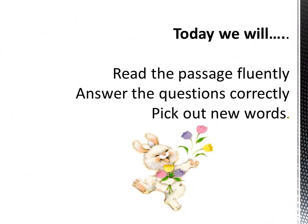Today we will read the passage fluently, answer the questions correctly, and pick out new words. You will read the passage through the question before doing the exercise.